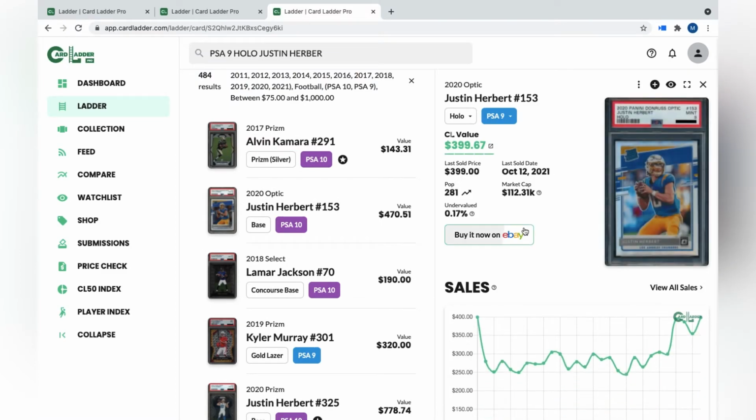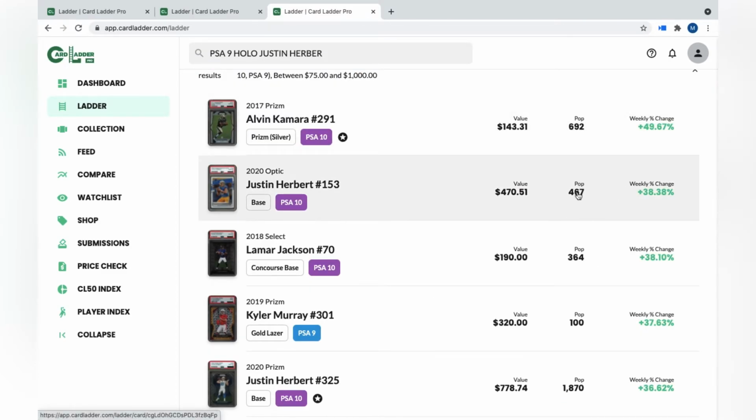Let's check out the pop here. $281. So $399 for a card. It's a parallel. Granted, it's a PSA 9 out of 10, but it's cheaper and it's a better looking card. For me, I'm going for the PSA 9 holo. Even if they were the same price, I would take the PSA 9 holo rather than the Optic base. I prefer the lower pop. It's a better looking card.